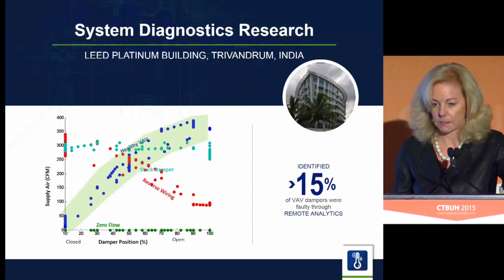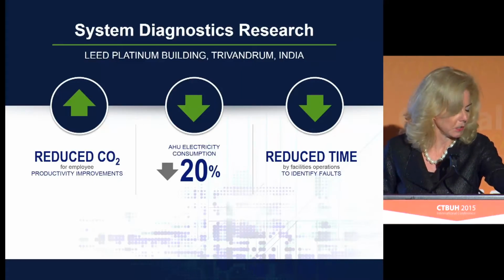The advanced diagnostics allowed the performance of the HVAC equipment within the building to be monitored remotely with no additional personnel on site. We identified that more than 15% of the dampers controlling airflow in the building were non-operational in a LEED Platinum building. Typical faults include everything from non-communicating dampers, stuck dampers, equipment wired in reverse. We went in, helped them correct the situation, and obviously improved the performance of the building. We found an additional 45 or so equipment faults in that building.